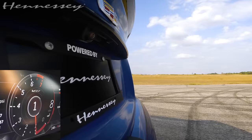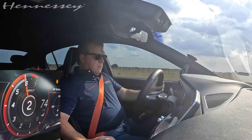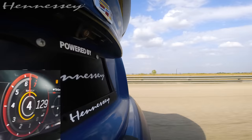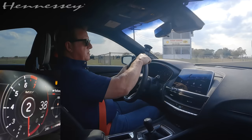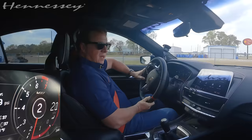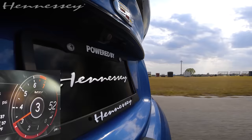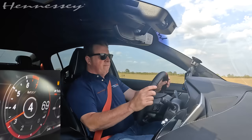All right, we'll do a little bit of a launch here. Awesome. Wow. This car really hooks up. Very impressive for rear-wheel drive, front engine. Wow, so much fun. This thing gets a 10 out of 10 for fun factor. I love the no lift shift, especially with 1,000 horsepower. So much fun. So torquey, such great mid-range torque. Man, our team did a great job building this car. Super proud of them.